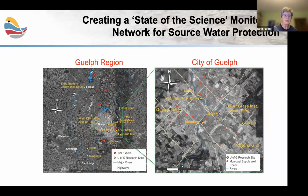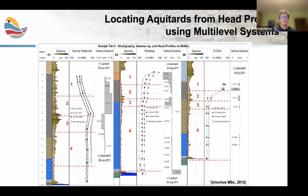And then additionally, you can see some other research sites that I've been working on with other landowners throughout the area. And then if we go internal to the city, I've got a number of sites where I've been studying contaminant plumes and or collecting data to observe the nature of the flow system internally.